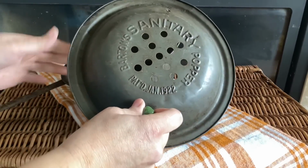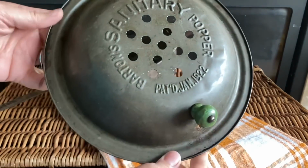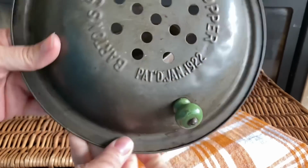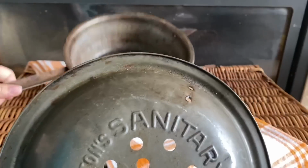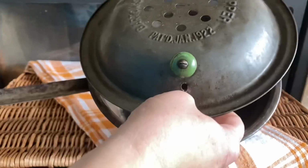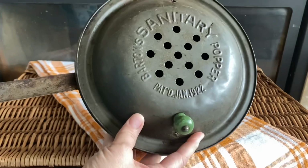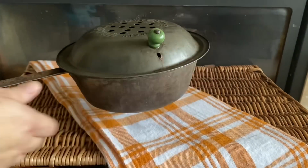We did pick up the popcorn popper. I love the little green knob on it. It reminds me of many of my vintage kitchen implements and cookie cutters. And you can see there it says patent January 1922. So the patent is almost 100 years old. I don't know how old this actual pot is. It has a super long handle. My plan is to put it on top of my kitchen cabinets. And I didn't do it yet because I'm going to be redecorating up there for Christmas time in the next few weeks.